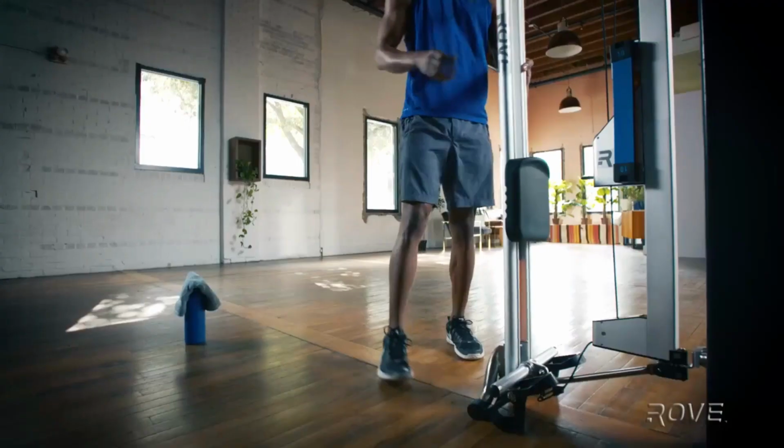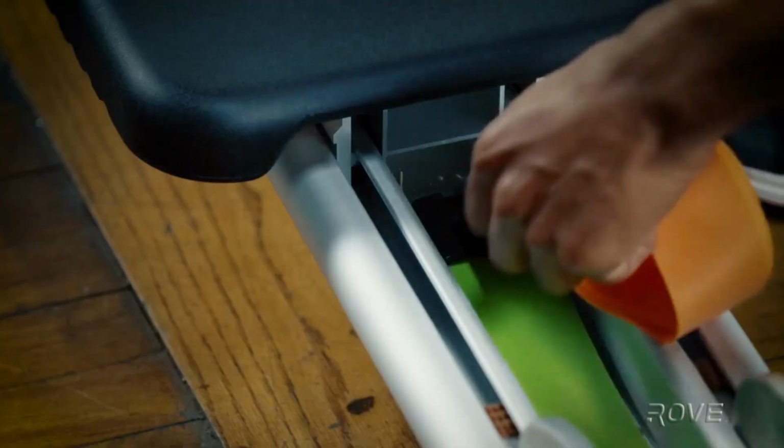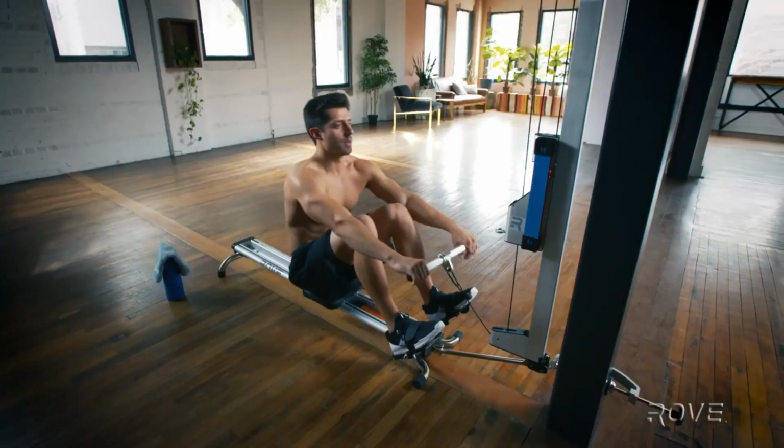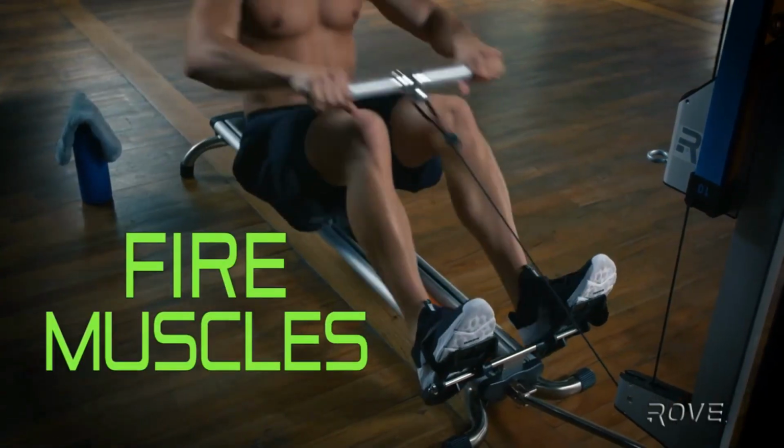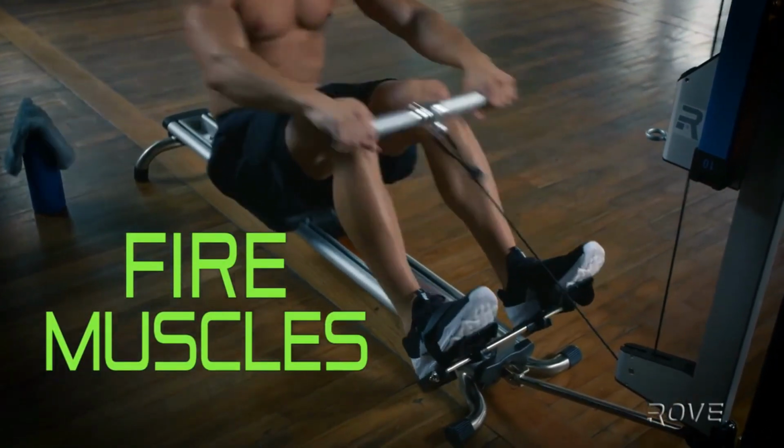Increase your explosion off the ground. Get the vertical. Add the Rove rower attachment. Stack on your bands. The exclusive ability to combine TUT principles for the first time with a rower will fire your muscle groups. No other rower has TUT technology.